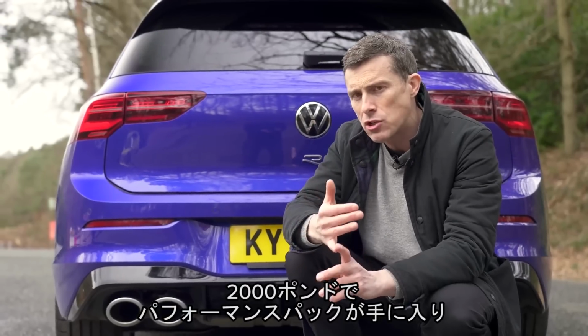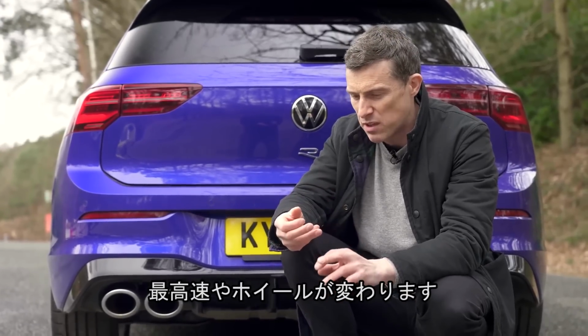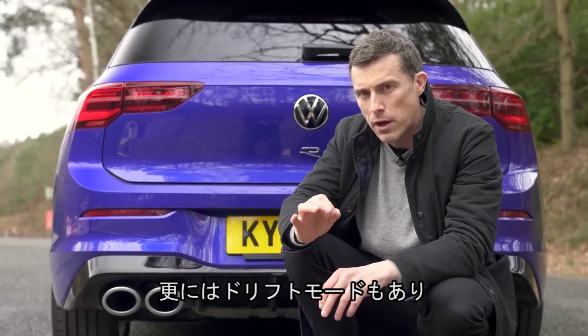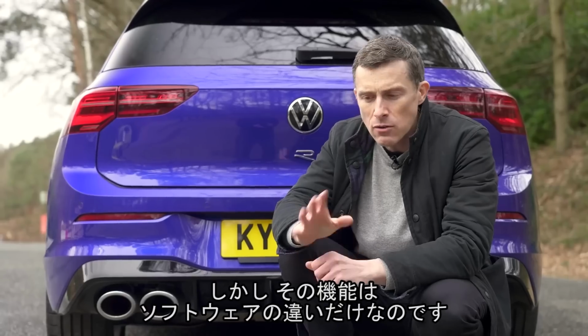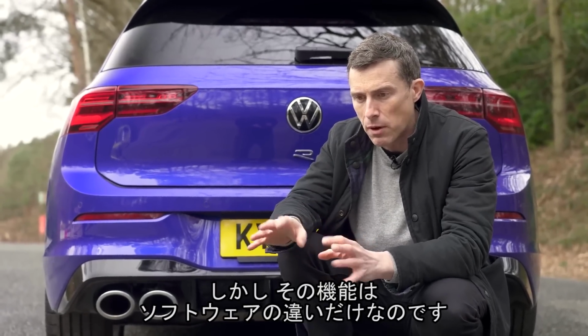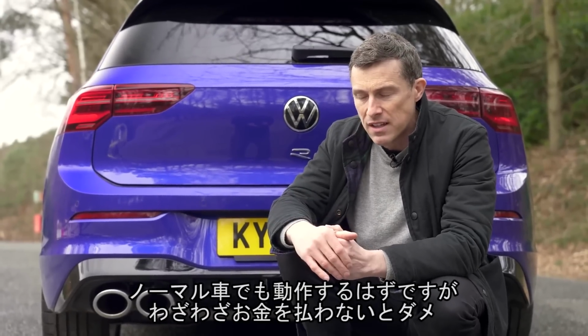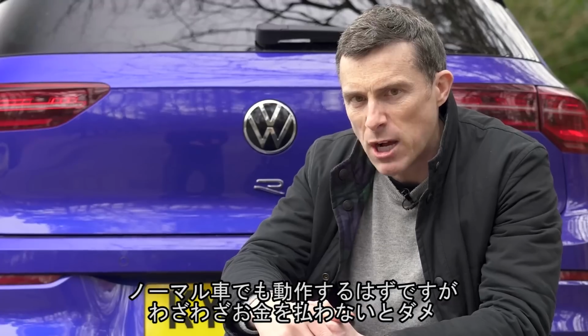Now, if you pay an extra £2,000 on this car, you can get the performance pack. That gives you a higher top speed and some larger alloy wheels, but it also includes a drift mode, and it allows the car to do drifts. The only annoying thing about it is that that feature is just unlocked by a bit of software. Even the standard car has the ability to do it, but VW won't let you do it unless you pay them that extra £2,000. The buggers.